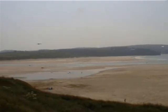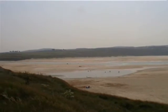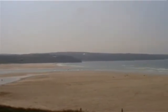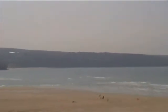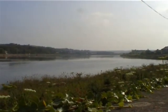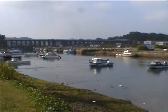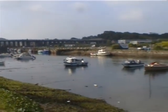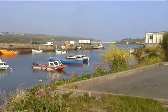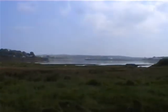Porthkidney Sands over the other side of the river. And over there, Carbis Bay. And St Ives in the distance. That last shot was Hayle Pool, this is Hayle Harbour. Hayle Estuary.